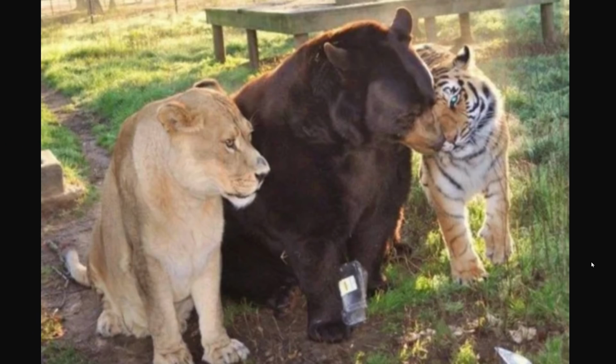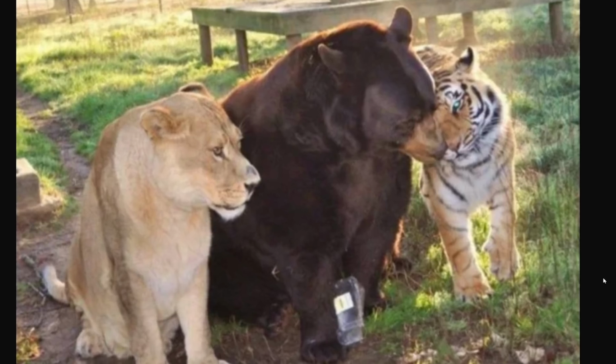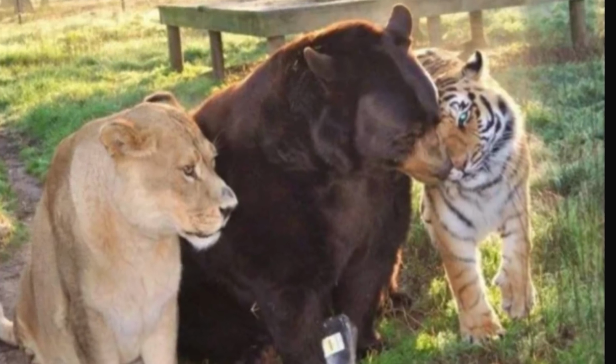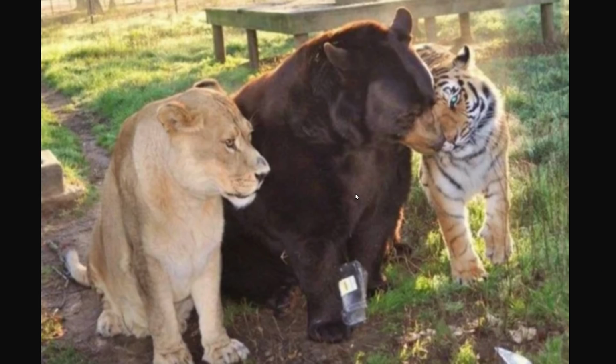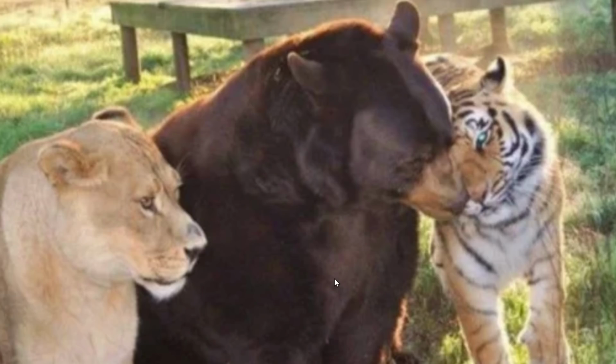This group is known as BLT, Bear, Lion, and Tiger. They all, of course, have their own names, but they were rescued in 2001 from some guy's basement. Imagine having that origin story. You just came from some guy's basement. And they've been together ever since, so they're homies. Don't mess with them. This is like the start of the Animal Kingdom's Avengers.